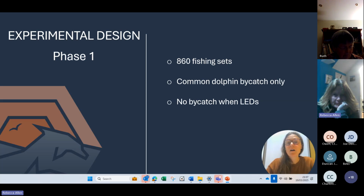What happened in 2022 when we started to look at all the information is that we ran a statistical analysis, and this analysis showed that we didn't have enough information to draw statistically valid conclusions about the efficacy of these devices to reduce bycatch. This analysis also showed that at this rate, we would need another 3 years to have the right amount of information to draw conclusions.